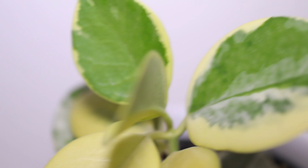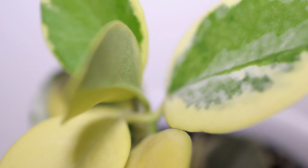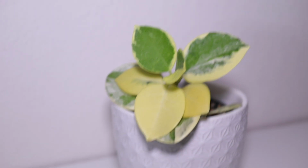It's very similar to the villosa that I just showed, where the back of the leaf is textured very nicely. It's not quite hairy like a thomsonii or a caudata, but it's definitely soft and petable. So, yeah, that is my Hoya australis albomarginata.